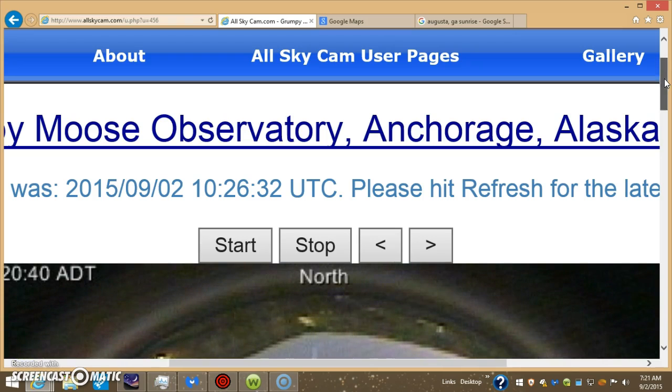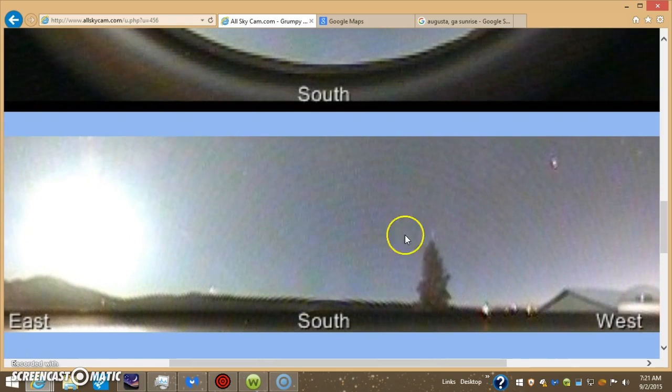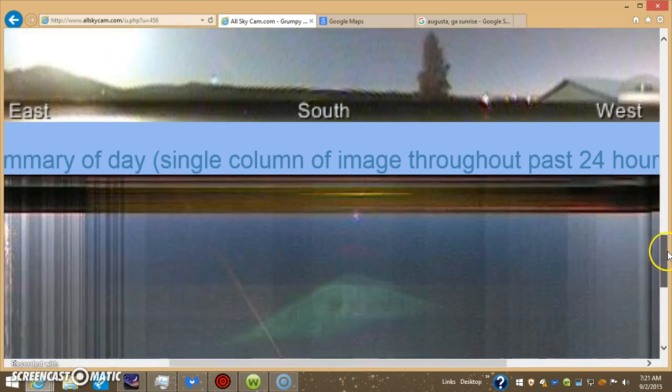Here's Grumpy Moose near Anchorage, Alaska. Blowed it up to 300% just to show you the field lines. Catching some debris field maybe moving through there. That's the moon. Look at these field lines, man. Whew. Showing up pretty strong. Quite strong. That's the Earth's magnetosphere trying to repel this incoming brown dwarf star.